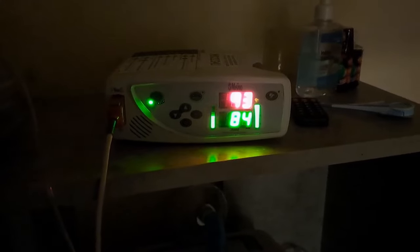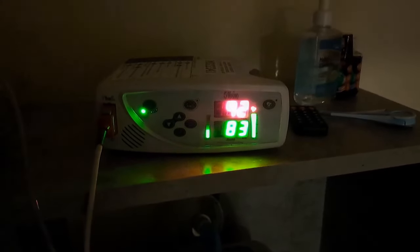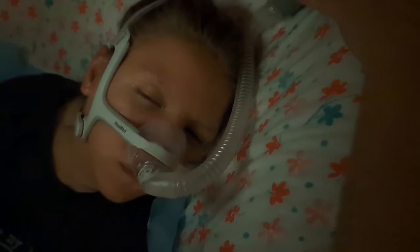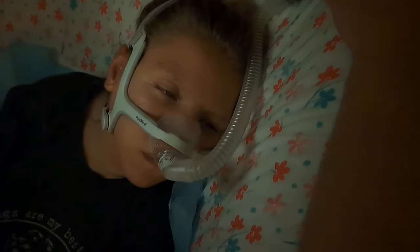and get that BiPAP on, because that beeps when it goes under 93. That's probably gonna do that again soon. Yep, there we go. But we'll take care of that real soon now. When Raylan first gets the BiPAP on, she makes kind of loud snoring noises. A lot of times she needs some suctioning shortly after getting it on. But oxygen did go up a little better.